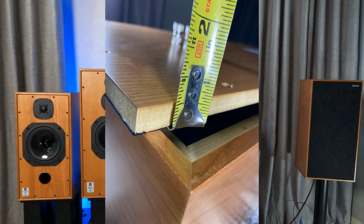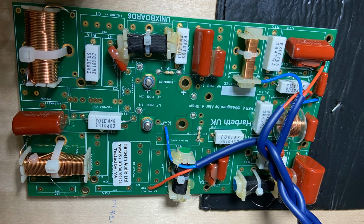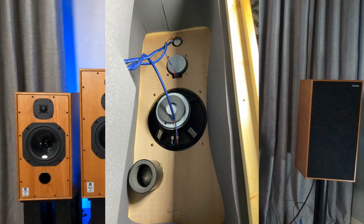Same 8-inch radial driver, folks. Same cabinet materials. Crossovers are darn near similar, except for the fact that Alan had to make up for a three-way design. As a matter of fact, even the knuckle wrap test in these cabinets are almost identical because of the dampening materials. Now, the obvious is that the Super HL has much more cabinet volume.